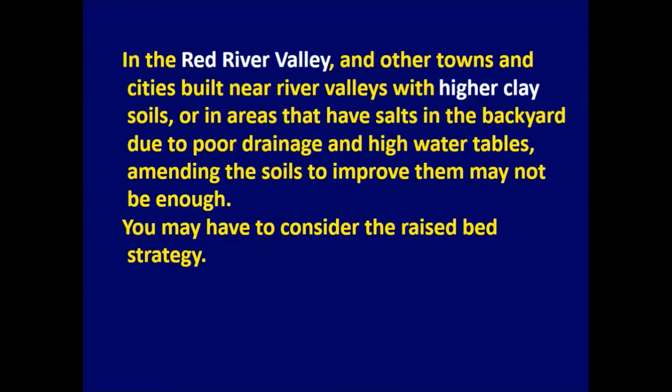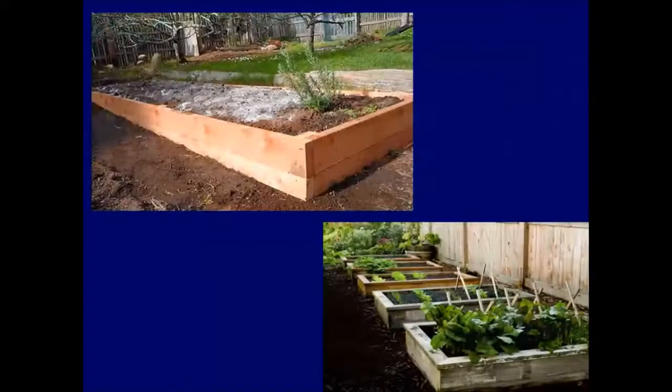Now, in the Red River Valley and other towns and cities in the clay part of the Red River Valley, that high clay soil has some problems with drainage. It's really hard to get good drainage on these soils, so you may have to consider a raised bed strategy. So here are some examples that I gathered from the net on raised beds. And if it's really long, like that one up on the upper left, then some cross bracing is probably a very good thing. I don't see any there, but it looks like those are pretty stout.